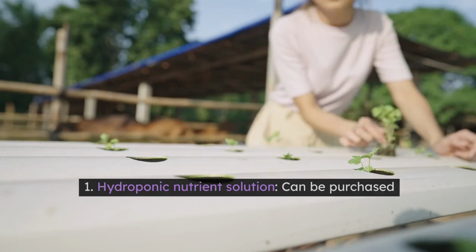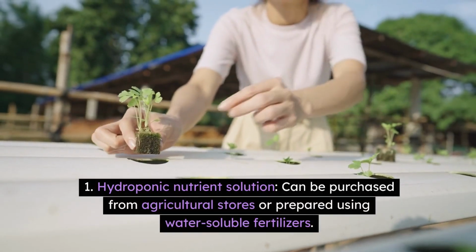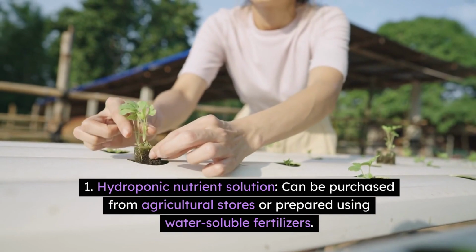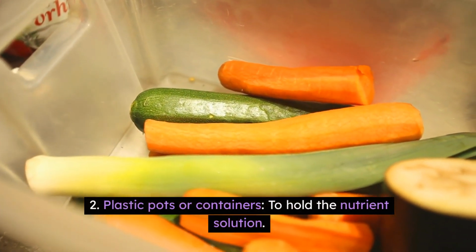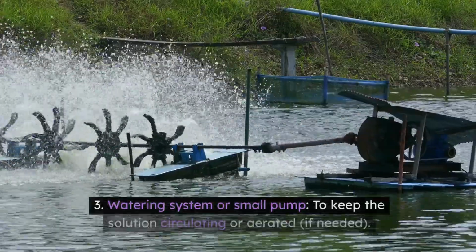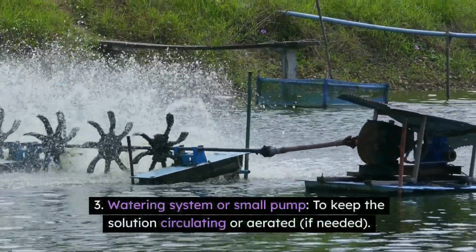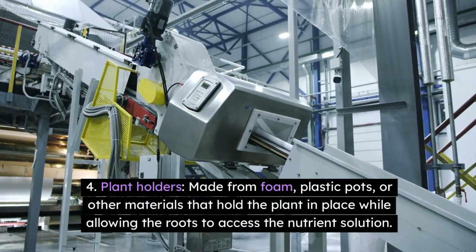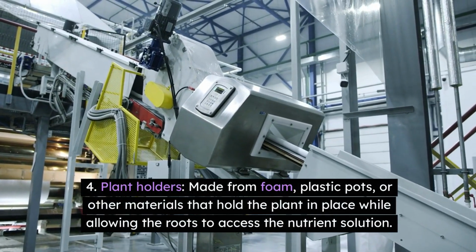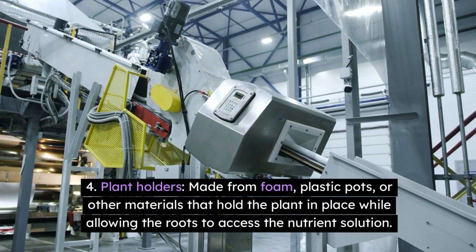Materials needed. 1. Hydroponic nutrient solution can be purchased from agricultural stores or prepared using water-soluble fertilizers. 2. Plastic pots or containers to hold the nutrient solution. 3. Watering system or small pump to keep the solution circulating or aerated if needed. 4. Plant holders, made from foam, plastic pots, or other materials that hold the plant in place while allowing the roots to access the nutrient solution.